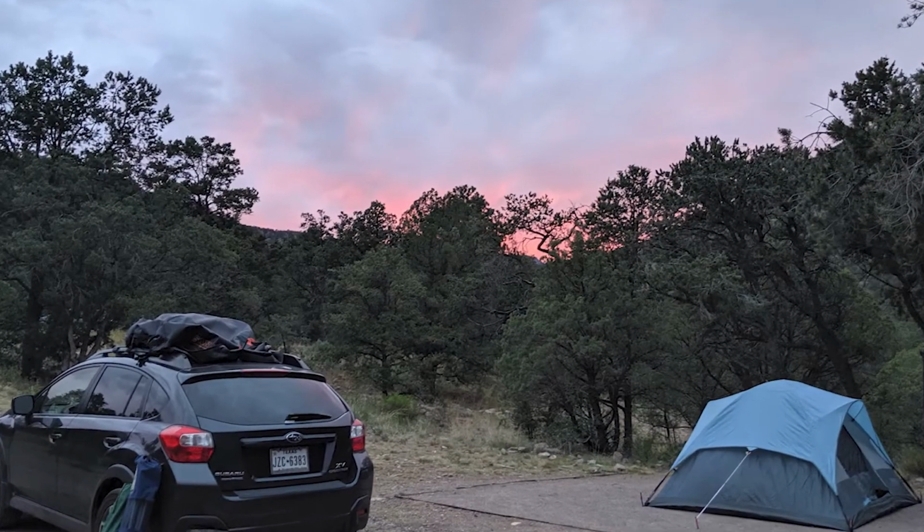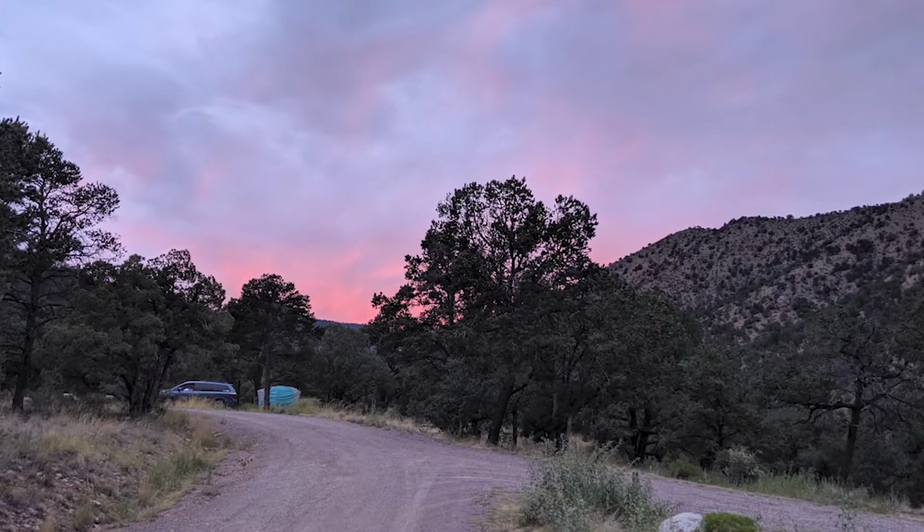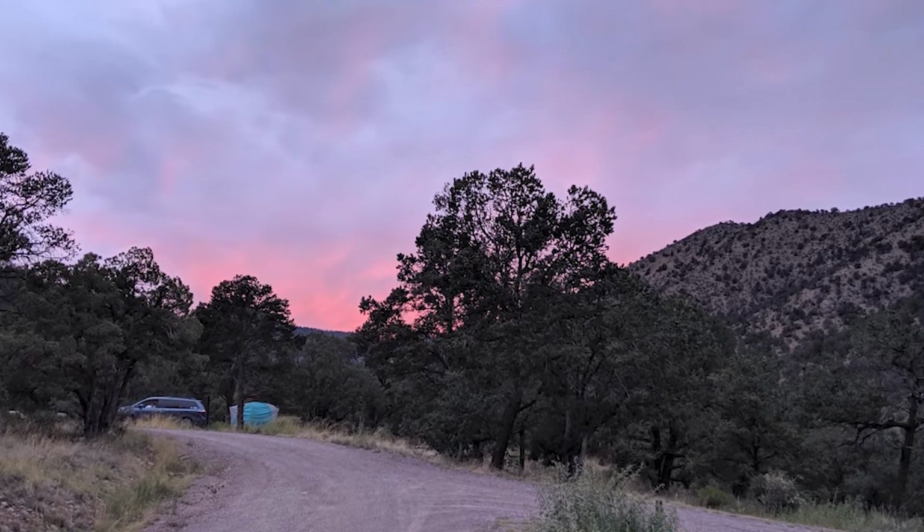I don't think this is quite doing it justice, but the sky is gorgeous right now, lighting up a purple violet color. It's just lovely.